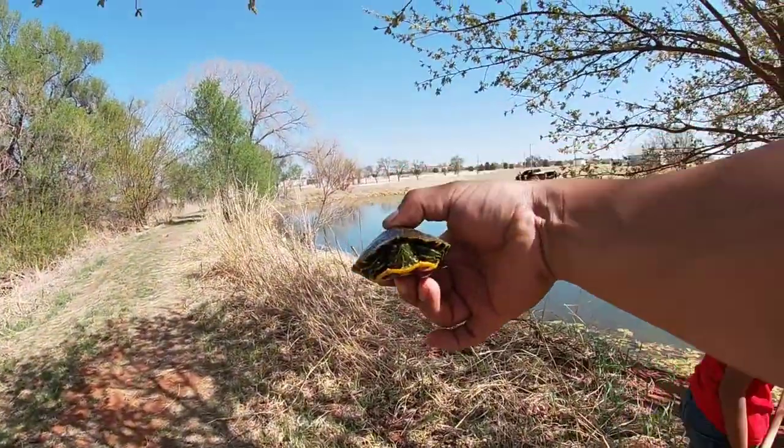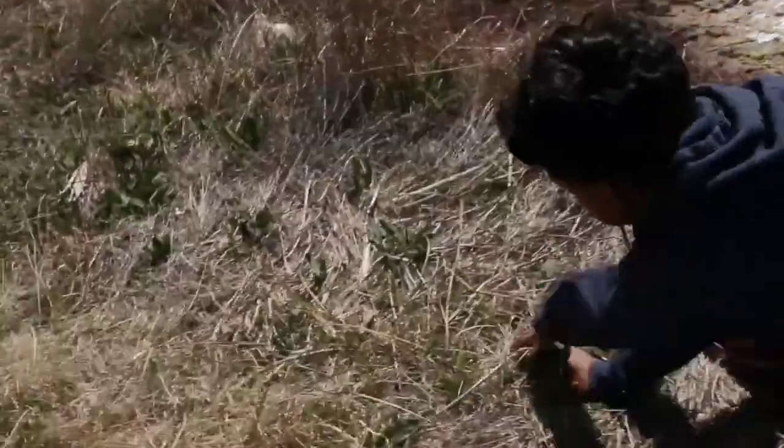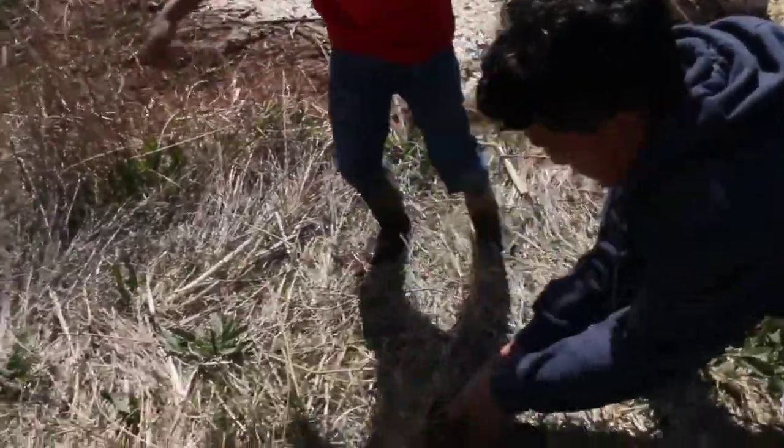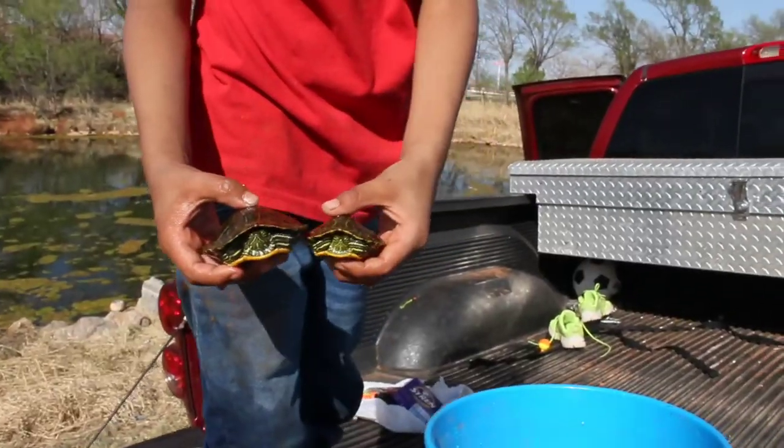Got a turtle. We got good friends. We're going to a new spot, or are we going to... Now, the foot watcher's chip.